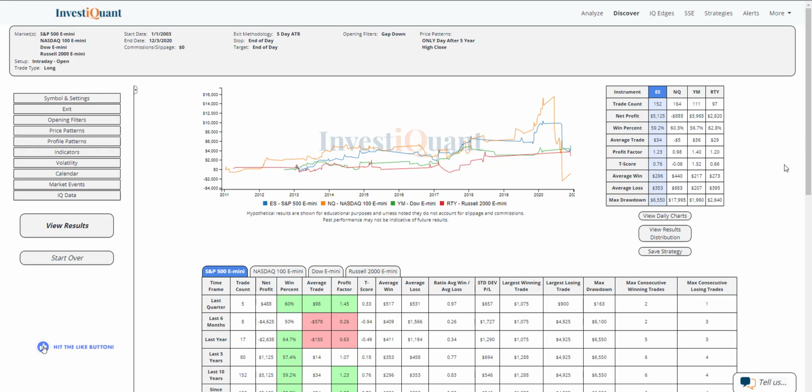And if we take a look at the average win, average loss, the average loss is larger than the average win in the S&P. That is also true in the NASDAQ. The average win, average loss is pretty similar in size for the Dow, and then the average loss is greater than the average win in the Russell. So all 4 of these have favored closing above the open. However, when they don't, they are more susceptible to larger moves on the downside.